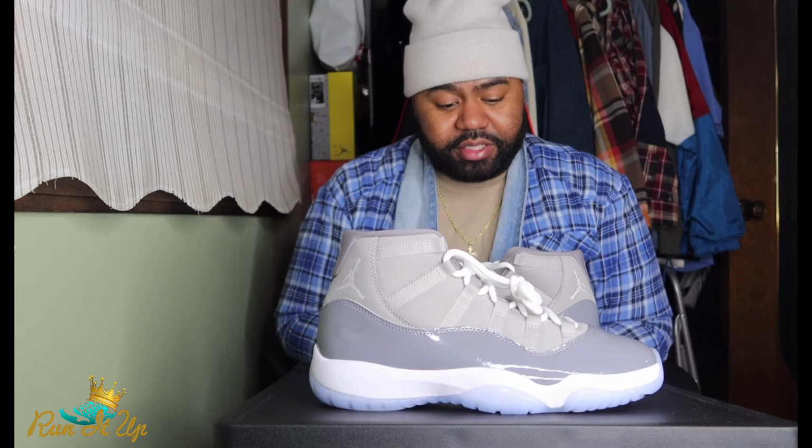I'm appreciating this one the most because this is the first one I've been able to actually get my hands on and buy at the time of release. So definitely excited to get my pair, get it for retail. Look forward to copping a few more too.